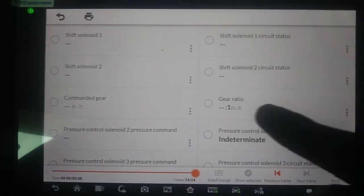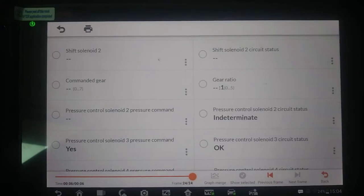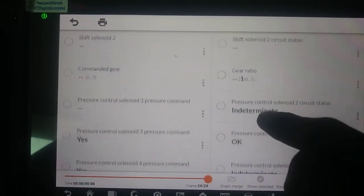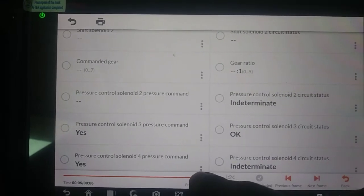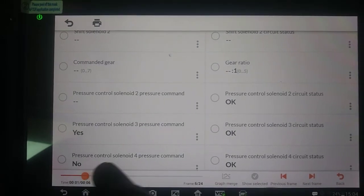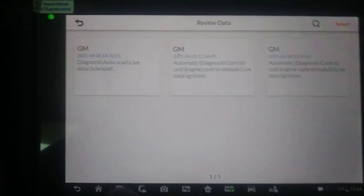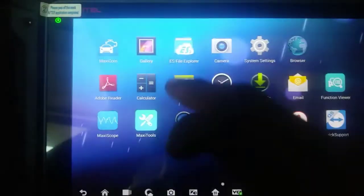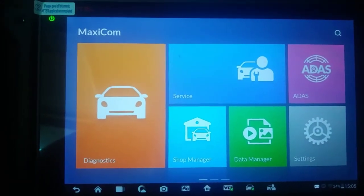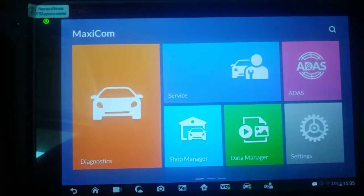Here. So I noticed one thing in regards to the pressure sensor. I kept getting the indeterminate. It'll intermittently just pop up from OK to that, and that's what I recorded. It seemed like it's likely going to be a valve body issue internally with this vehicle, simply because there's no reason why it should be intermittently losing connection.